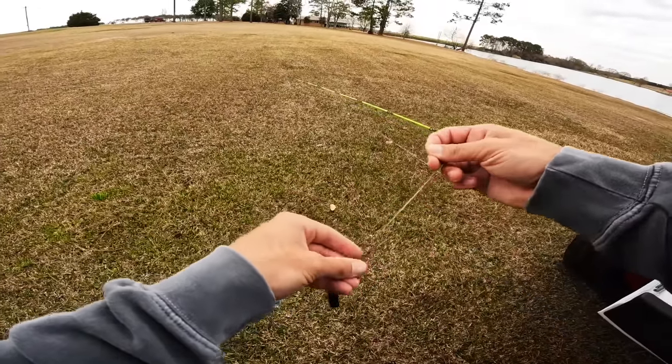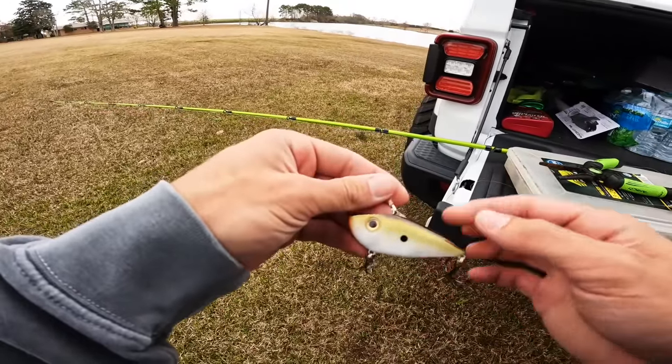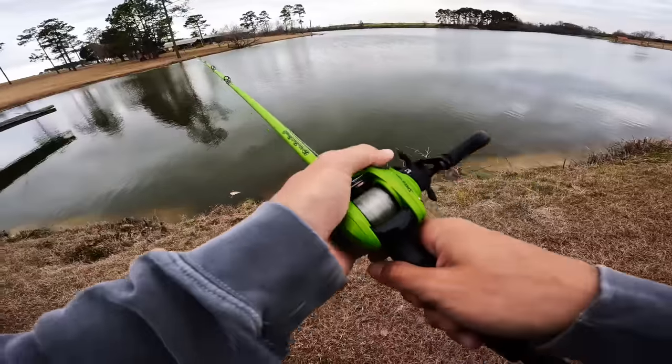This color right here has some purple and blue on top, pretty glossy, and then it has like a tan upper body and a white lower body. Got a little bit of orange on the tip of it, but this is a good solid natural color.